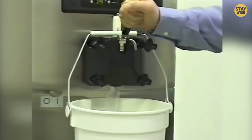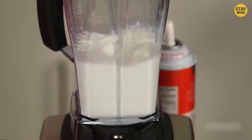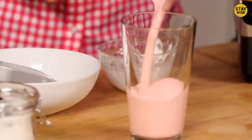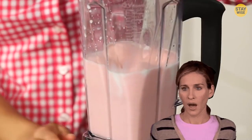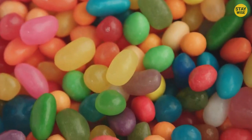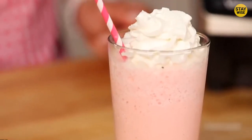Now let's talk about the cleanliness of those machines. Employees have confessed that the machines are only cleaned about once a week. Ugh. And if you're wondering what's in those milkshakes, well, we've got some news for you. If you love this strawberry shake, a large one has a mind-blowing 115 grams of sugar. That's like eating 2 whole bags of candy in one sitting. And get this, that shake has about 50 chemicals just to make it taste like strawberries.